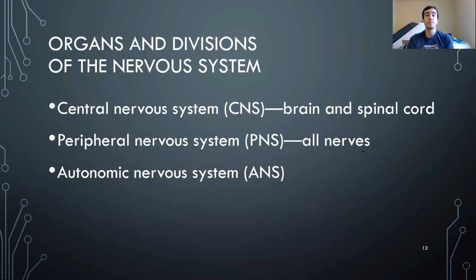So those are the main cells that are involved in the nervous system. But what about some of the major organs? How can we put the different areas of our body and the different areas of our nervous system into groups? There are two major divisions in your nervous system: the central nervous system and the peripheral nervous system.